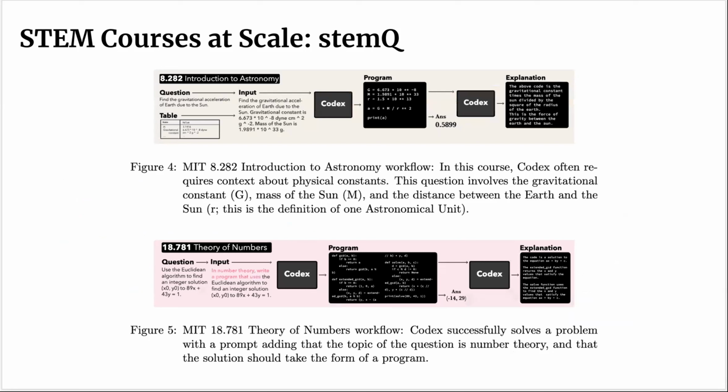Here are questions from intro to astronomy. In intro to astronomy, something that helps is adding constants, so some constants that are specific to the field. And here's a question from number theory.